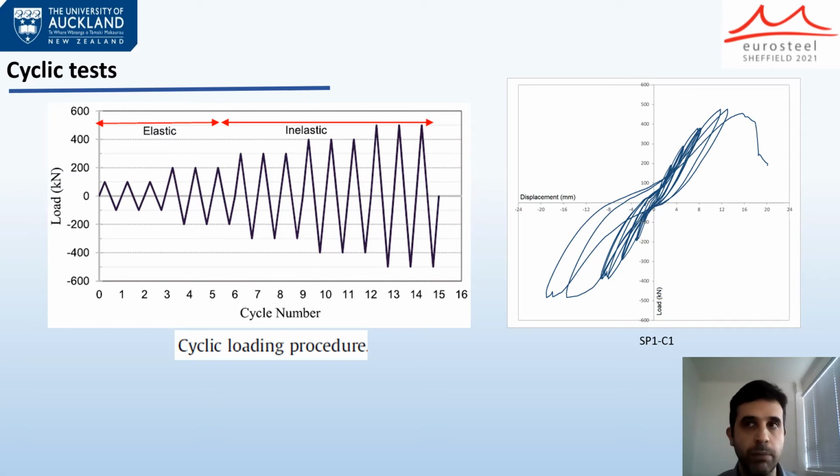Therefore, 6 complete cycles were within the elastic range, and then tests continued to capture cyclic deterioration of specimens. From these tests, hysteresis curves were obtained, and backbone curves were plotted for specimens. So this is an efficient method of evaluating the results of the monotonic test and cyclic test, and we can compare them easily.